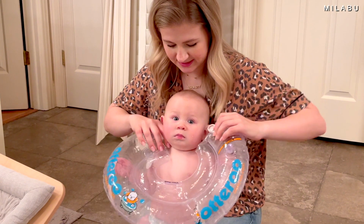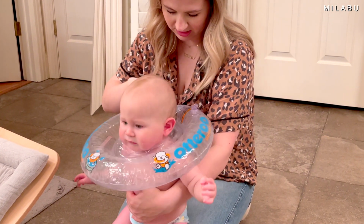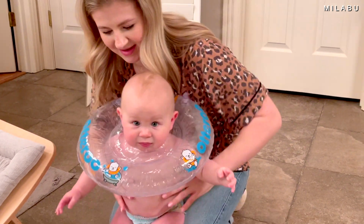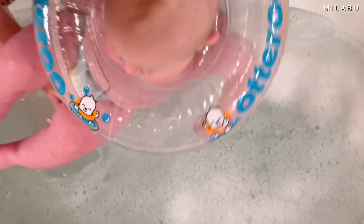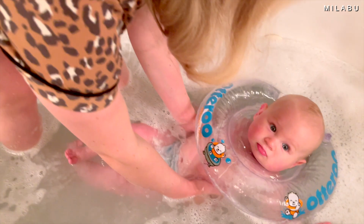Okay, let's see how he's gonna put this on. Hopefully this is comfortable. And there's 2 snaps in the back. He's ready for bath time. Are you ready? What do you think? Is this fun?